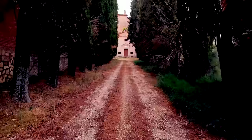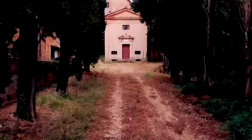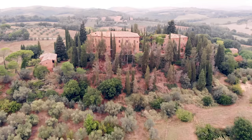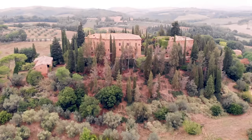At the end of a driveway lined with cypress trees, we are greeted by the home of the Giovanni family, who made traditional wine and cheese. In the year 1884, the former generation of the family constructed this astonishing mansion.